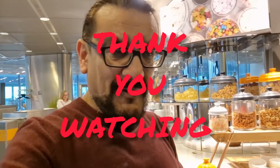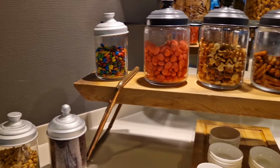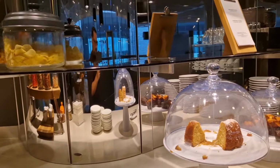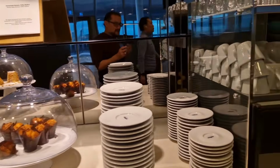I'm a bit low on my voice because there's people sitting down enjoying their peace. I don't want to be loud, but what I will do is I'll just turn the camera around and we can have a look and see what they've got. They've got nuts, Smarties, sweets, savouries. For a business lounge compared to the Aspire business lounge, this is on a different level.